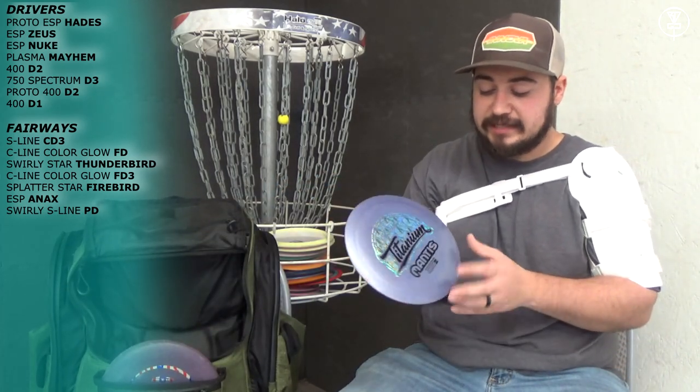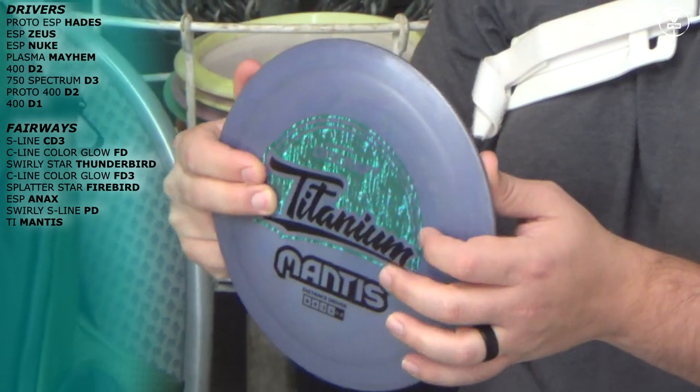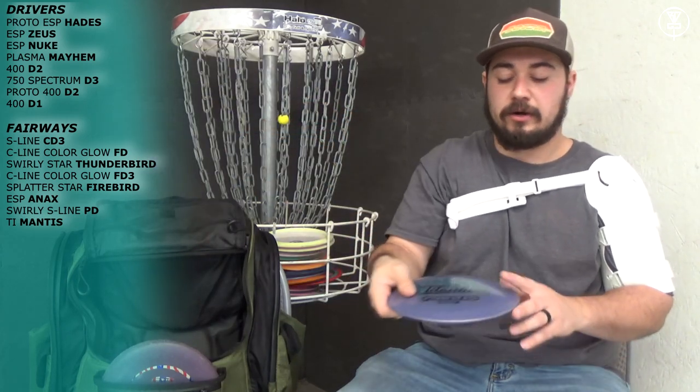This is my Titanium Mantis. This is my forehand fairway driver. If I don't have trust in my forehand to get to a shot, this is something I can throw flat on. I actually throw it on a hauser like this and it'll flip and ride right and won't come back to the left at all.